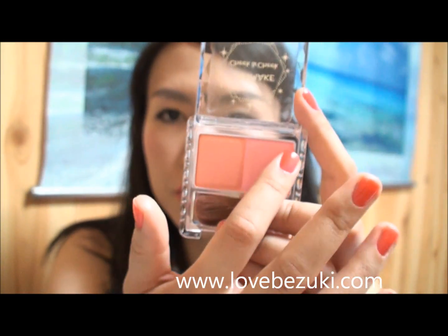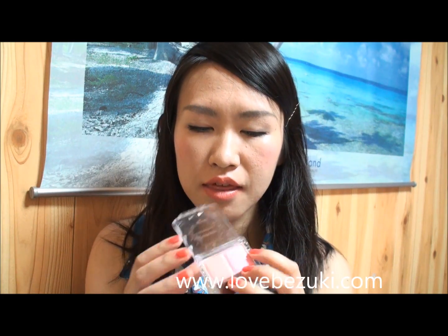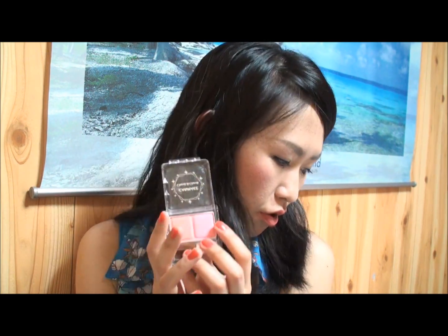However, if I try to wear this one on its own, it's a little bit too ashy for me, and my skin tone is somewhere between NC 25 to 35. If you have say an NC 30 type of shade, I think this pinky color might be a little bit too ashy for you. It's on the edge for me at the moment, but I wouldn't want to wear this one on its own. I definitely want to mix it together or use this orange one on its own.